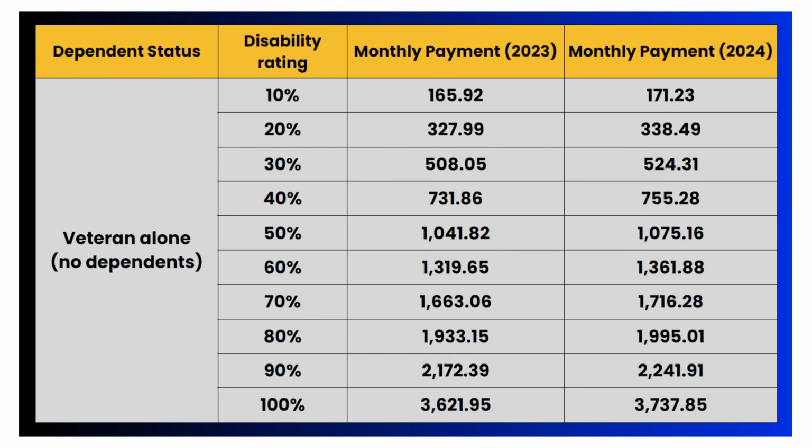Now, disability rating, you see it between 10 to 100%. Let's just take the 90 and 100%. As you can see, for 2023, it was 2172.39. For 2024, 2241.91 for the 90%. And then you have the 100% for 2023, 3621.95, and 3737.85 for 2024. So you can see the difference between 2023 and 2024 for a single veteran, no dependents.